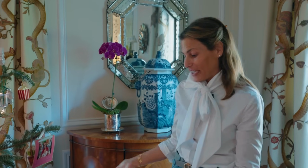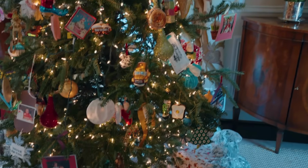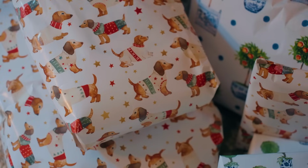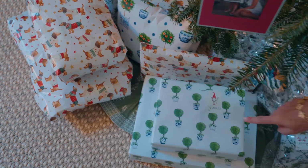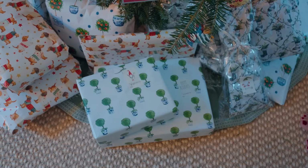So you can see some of the gifts are down here. I like to use colorful wrapping, or if I see wrapping that's of a dog, of a Dachshund, then I will get that. So you can see right here some of the paper because he looks like our dog Louie. I also love wrapping paper from the Enchanted Home, and there's topiaries and blue and white vases.